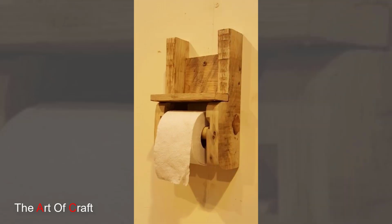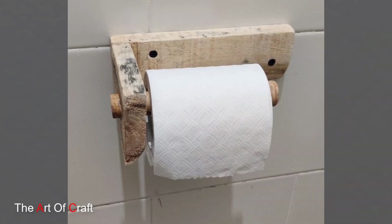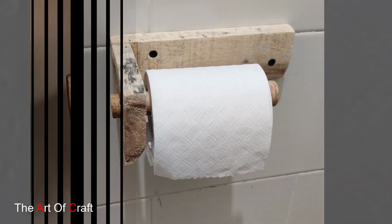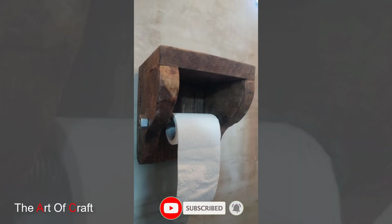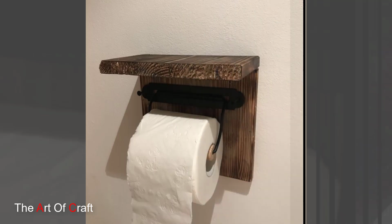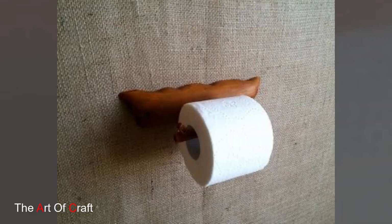Beyond their practical functionality, wooden paper roll holders also elevate the visual appeal of any space. With their rich wood grain and smooth finish, these holders add a touch of sophistication and warmth to your surroundings. Whether you prefer a rustic farmhouse vibe or a more modern aesthetic, there is a wooden paper roll holder to suit your style.